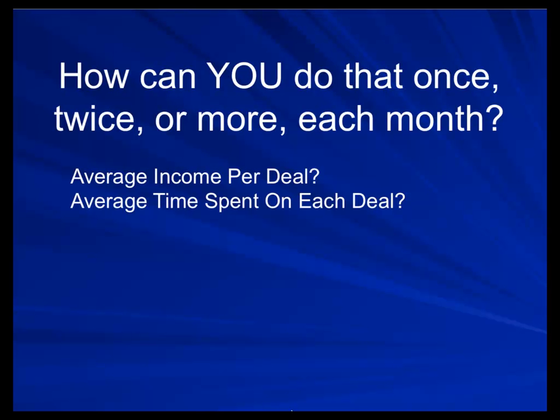okay, well, what did you make? Tell me about who's wholesaled deals, so we can get some hands. And okay, what did you make? And I get the answer to that, and then I ask them, how much time did you spend on it? Well, here's the average. The average income on wholesale deals is $15,000, and the average time spent on each deal is 3 hours. 3 hours. That's it. Now, you might say, hold the phone, Cam.